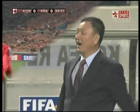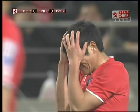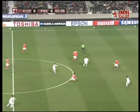It is again, right on the edge of the box, looking to try and tee himself up. He likes to pull it wide to Lee Yong-po, who shoots. And that one's gone wide. But that's uncharacteristic of Lee Yong-po, hitting it with his right foot. Well, it looked as though it was a hashed effort, but it nearly troubled the keeper that was looking to make inroads there.